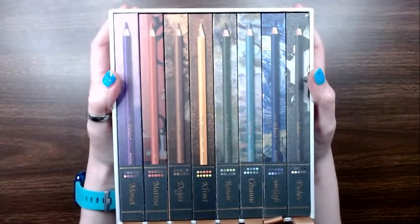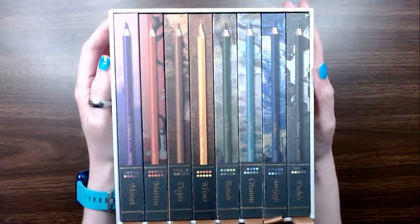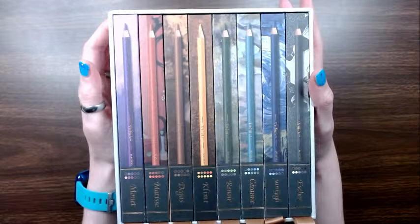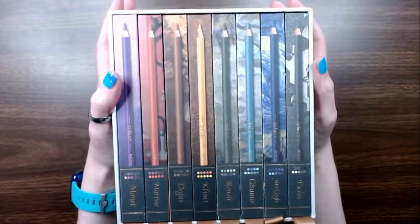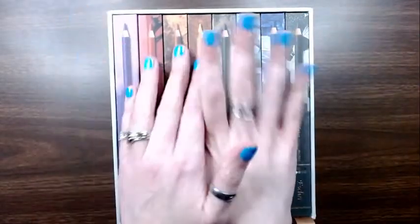So that's what we're going to do. Not sure if people will get alerted or not, but if they do, they do. If they don't, we'll just carry on. So we've got this that I want to swatch. I don't know that I'll swatch all of them, but we'll get the gist of it.